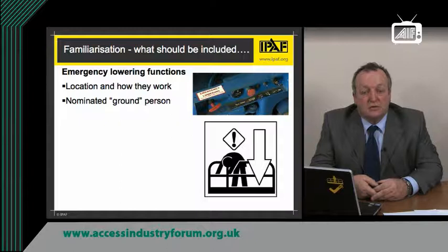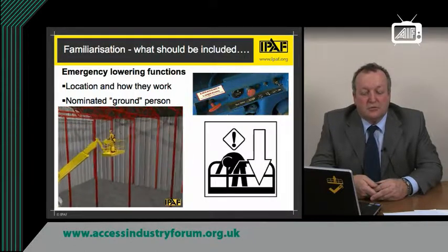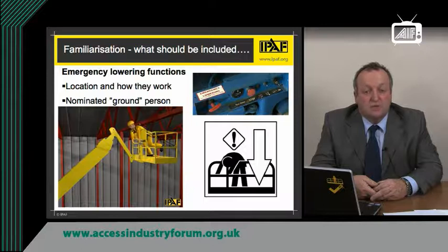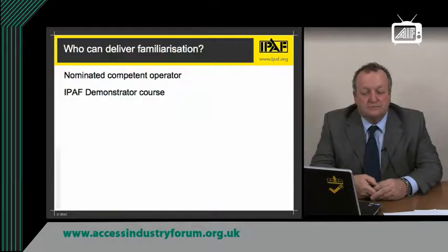There is a tendency now, with the international use of machines, to go away from written signage to pictorial signs. Be familiar with the sign that depicts the emergency lowering function of your MEWP and make sure you know where it is and how it works. Make sure you can demonstrate that function to someone else, because should you ever be in the situation shown on the graphics, somebody on the ground will need to be able to lower that machine very quickly and efficiently to effect a rescue. Make sure you know all the emergency functions, how they work, and that you can demonstrate them to somebody else.